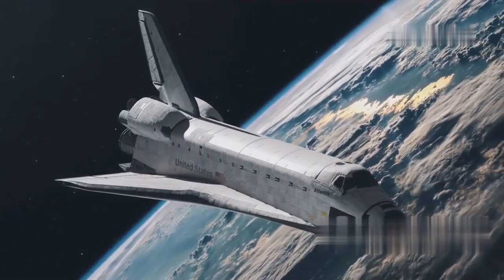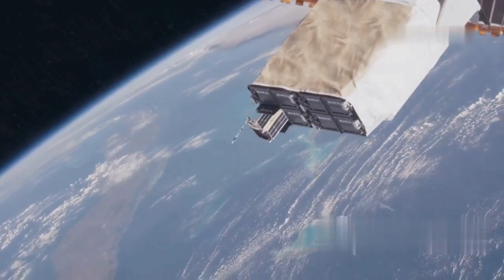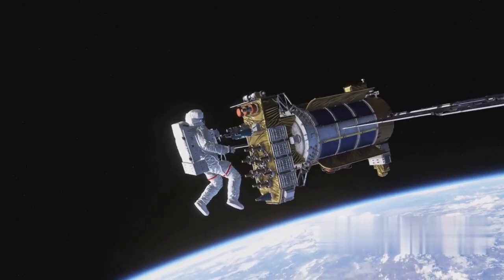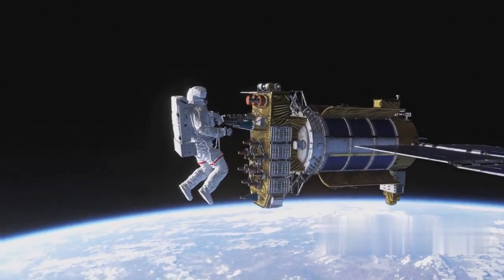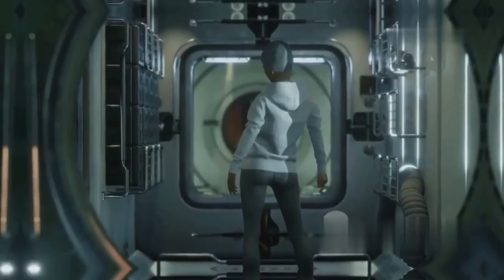The Space Shuttle wasn't a one-trick pony. It could deploy satellites, both large and small, carefully placing them into their designated orbits. It could rendezvous with and repair satellites that had malfunctioned, extending their operational life and saving billions of dollars. The shuttle was our orbital pickup truck, our space-based crane, our laboratory in the sky.